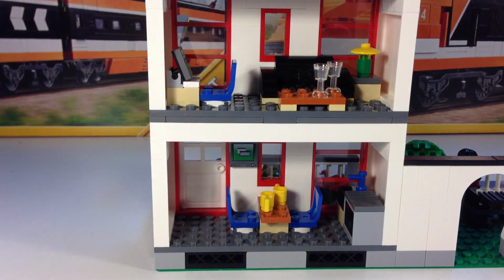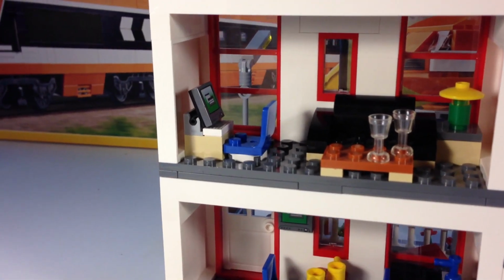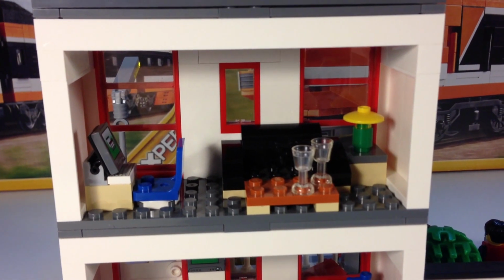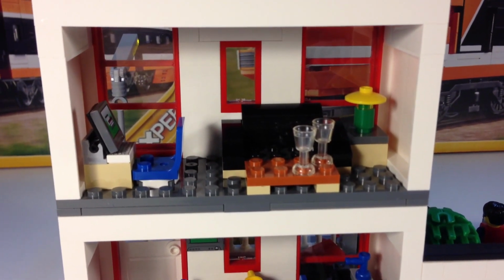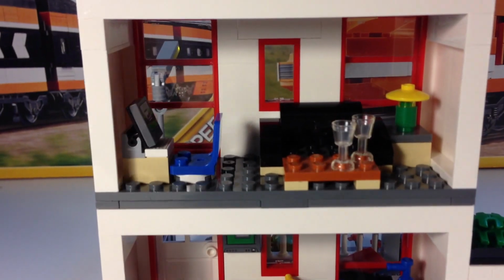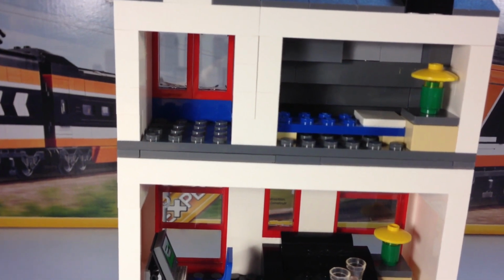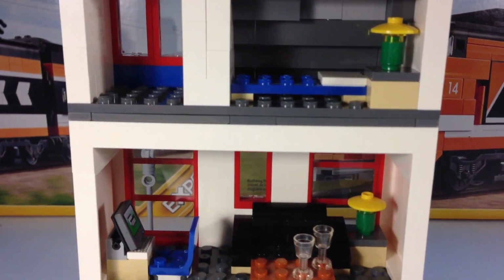Alright, and then we'll go up to the second floor. We have the living room. You have the computer and a chair. You have a nice little sofa and some nice goblets sitting there on the table, and there's a lamp next to the sofa. And on the top floor is one of the world's most cramped bedrooms. I don't even know how they're supposed to get into that.